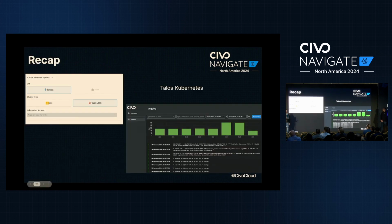So quickly recapping, you can create a Kubernetes cluster, a Talos Kubernetes cluster. You can have your logging enabled and there are 24 hours of logs which are already enabled for your particular region, and that comes with all the clusters, and you can filter by cluster, filter by nodes, and also add additional context when you are searching for the logs.